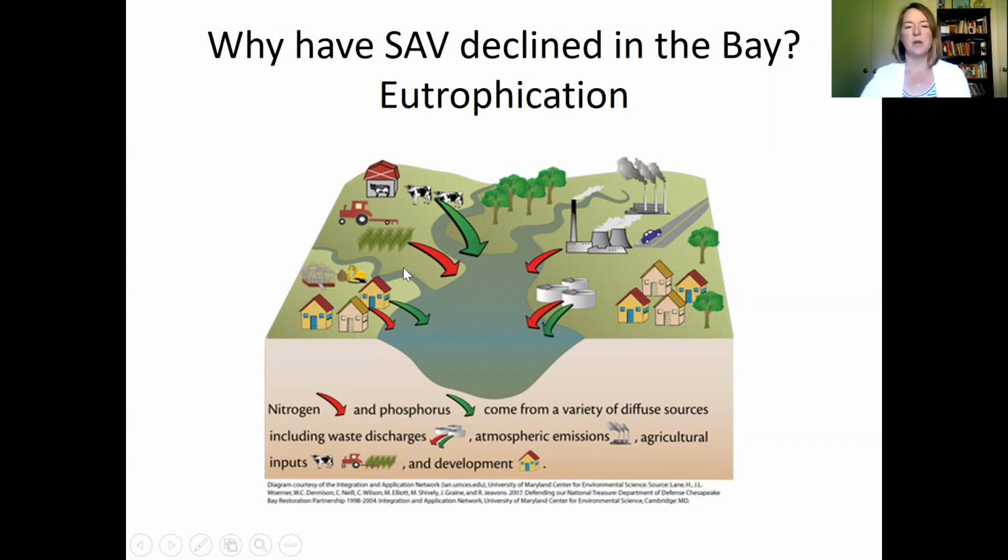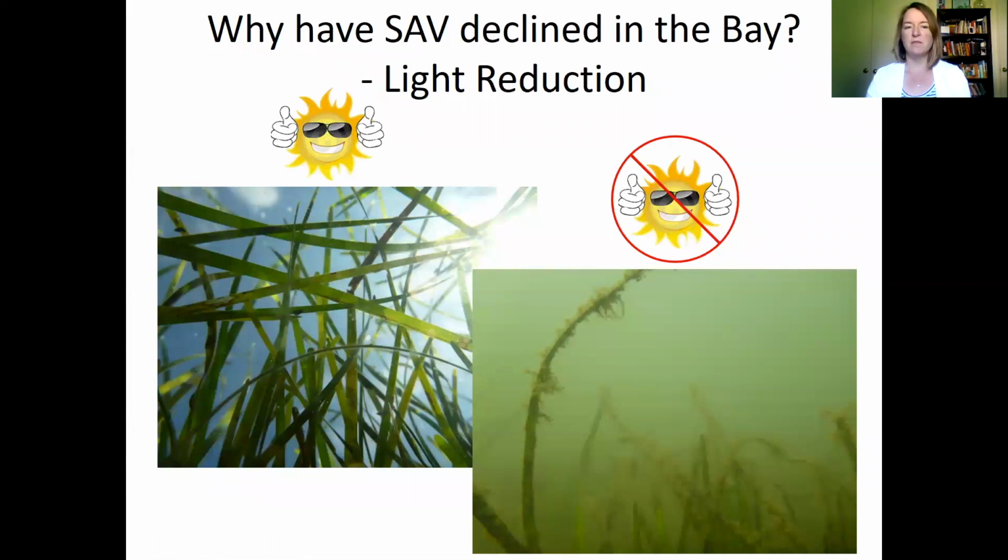So this is just showing how nitrogen and phosphorus can come in from a variety of different sources: agriculture, atmospheric emissions, wastewater discharge, residential developments. All these nutrients come into the water and fuel these algae blooms. So SAV are photosynthesizing plants. They need a lot of sunlight to survive.